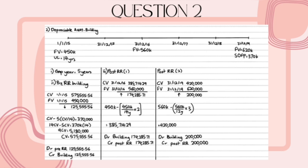And for the next post revaluation reserve, the fair value on the 31st of December 2019 is 620,000, and we take the fair value from before, 560,000. We divide by 12 years because 2 years have passed, and in the future there are 3 years until the new fair value, so we multiply by 3. And for the depreciation, we take 560,000, minus the depreciation that we calculated, and we will get 420,000. Comparing the carrying value and fair value, we get an increase of 200,000. So we debit building and credit post revaluation reserve, which is 200,000.